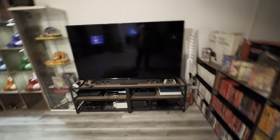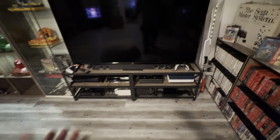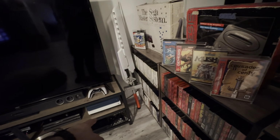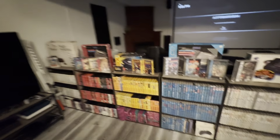Over here is where the modern consoles are played. So this is a 4K TV. All the HDMI era consoles are here. So like 360, PS3 and up. There's my Switch original, my Switch OLED, Wii U, PS4 Pro, PS3, PS5, Series Xbox One X, One S, 360 Slim.